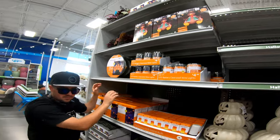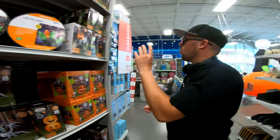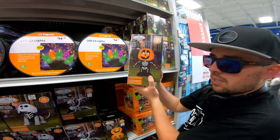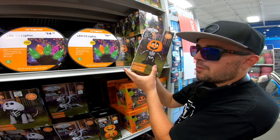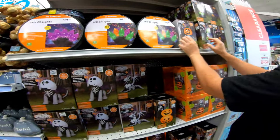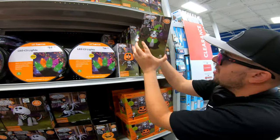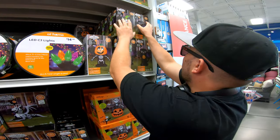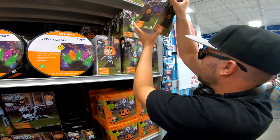Yeah, that's nice. Oh, and we got a whole bunch more inflatables. Look at this. They're not even out. Oh, the little dude looks awesome. Look at that guy. Hello, I'm Mr. Pumpkin Skeleton. Mr. Pumpkin Man. And then you got a little doggy. Yep. Meow. That's the other one, bro. That's right, the one on the shelf. Look at that.